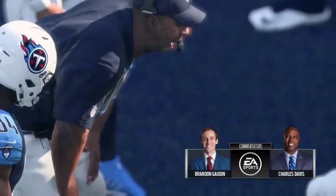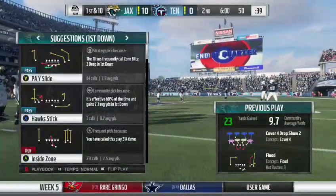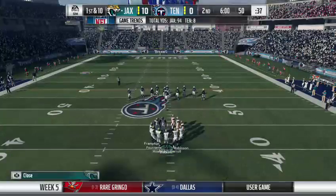Alongside the former defensive back Charles Davis, I'm Brandon Gaudin. It's Jaguar football as we begin quarter number 2. And they've got it here with a first down.